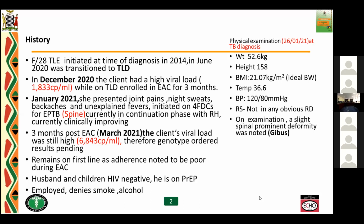Yes. All right. So in January 2021, the client presented with high viral loads of 1,833 while on the TLD regimen. And we enrolled this client into enhanced adherence counseling for 3 sessions which lasted for 3 months. Then in January 2021, the client came through with complaints of joint pains, night sweats, backaches, and fevers.